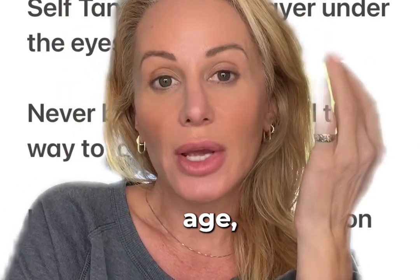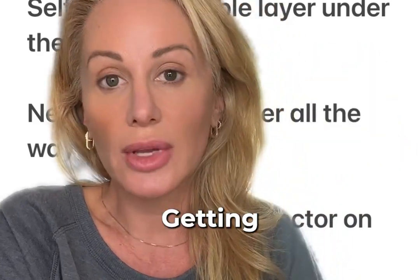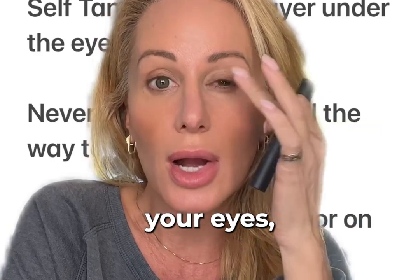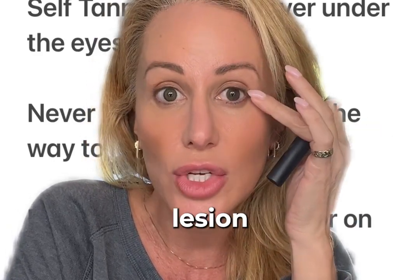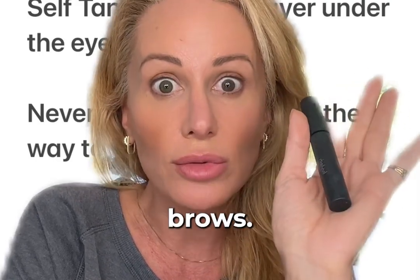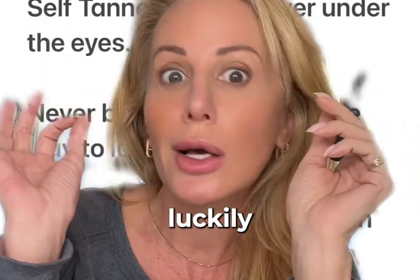So as we age, our lashes become less lustrous. I'm sure you've noticed it. So getting a great lash serum is so key. You want one that doesn't irritate your eyes, that doesn't cause pigmentation or disrupt the color of your eye. You're also going to use this on your brows. It really helps with sparse brows, which also luckily happens as we age.